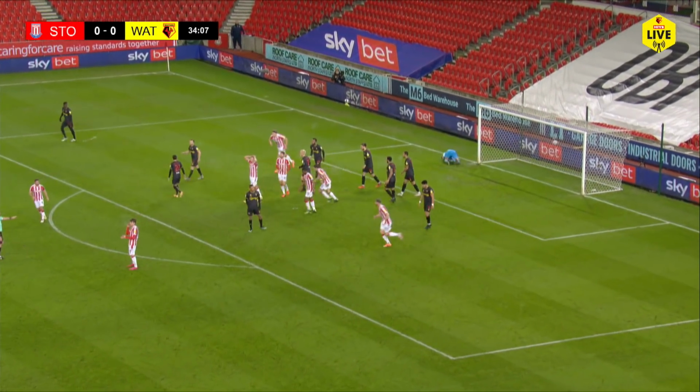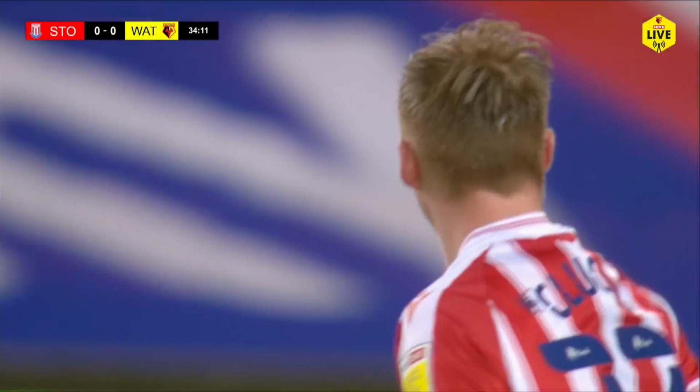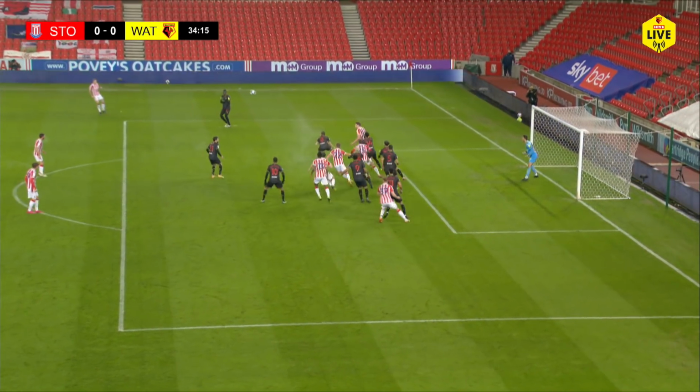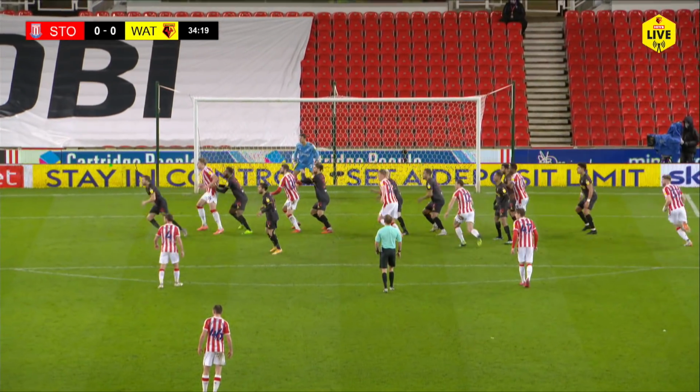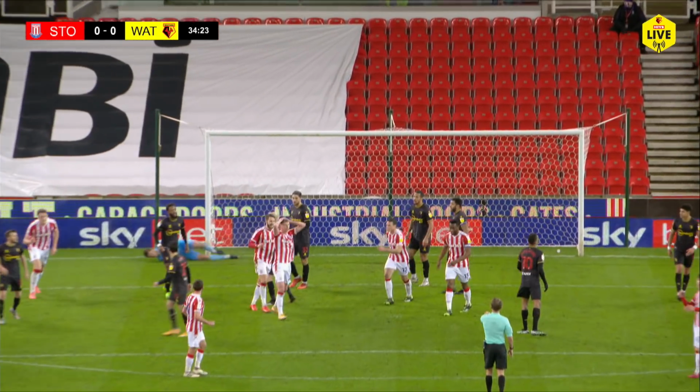Teased in and volleyed over the bar by Suter, who holds his head. Yeah, you'd expect Klukas to score from there on his left foot. It was Klukas who. It fell about waist high. You know, technically, Klukas is excellent.